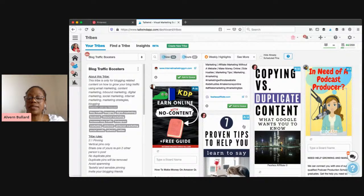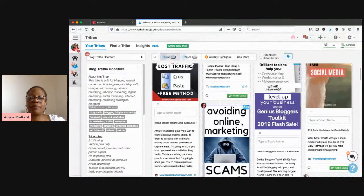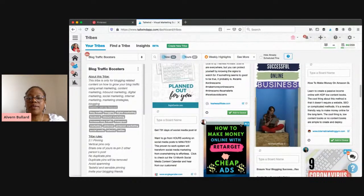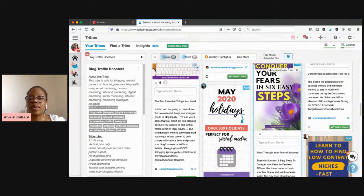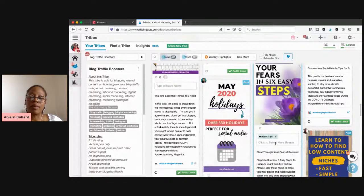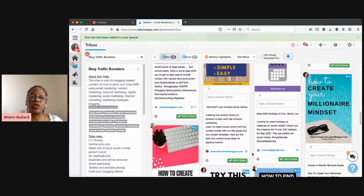Copying versus duplicated content. I tend to look for pins that people would love to repin because I want engagement on my profile, on my Pinterest account. This one looks like a mindset pin. So I'm just going to go here and put it here because I have a mindset board. Once you get a green tick, it means that you've never pinned this to the mindset tips board before. Then you click add, and that's scheduled over to your list of schedules.